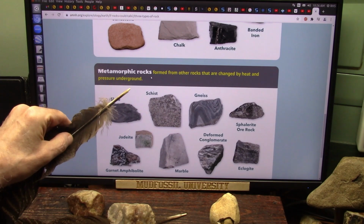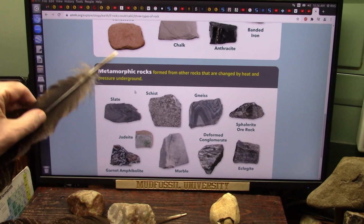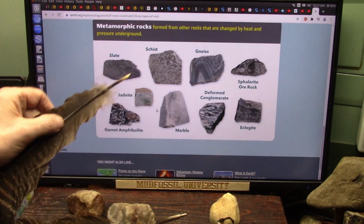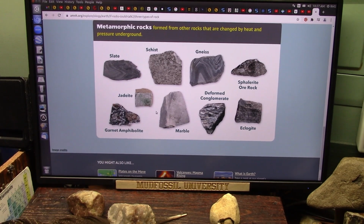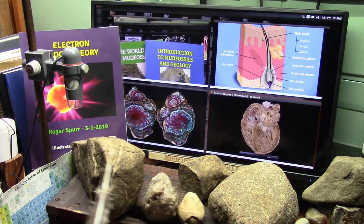Now, then you go to metamorphic, formed from other rocks or changed by heat and pressure underground. And they see these patterns and they say that's the only way it could have happened, is heat and pressure melted, causing these formations. Now, I am going to present an alternative view, and it's biological, it's not geological. It ends up being geology, but it started as biology. Okay, so like I said, I know this is a bit of a shocker, but it is what it is.